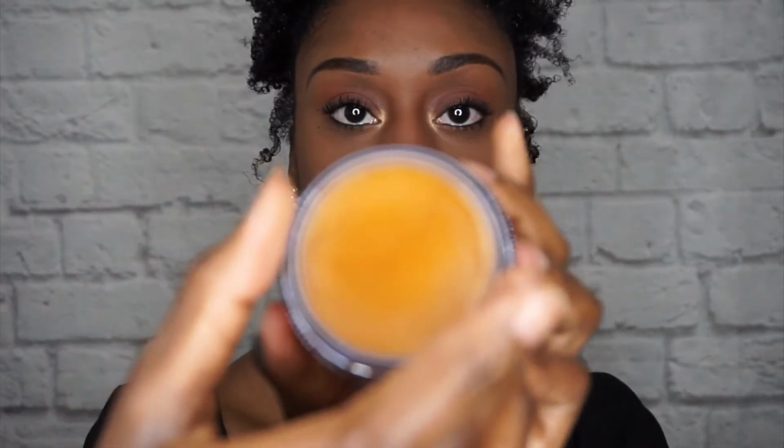Ooh, wait, is this? Okay, so this is what it looks like. It's gold. It is their CBD 24 karat gold, and it smells so freaking good. So good. I got a little bit on my finger. I'm really gonna put this on my edges. It's really light. The consistency is not sticky at all.